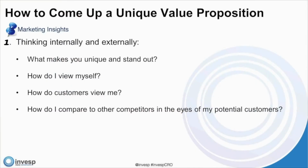So we're going to talk a little bit about the value proposition, and how to come up with a unique value proposition. This is something that is kind of business 101, but again, it's something that a lot of companies suffer from, and they don't have their value proposition defined clearly.